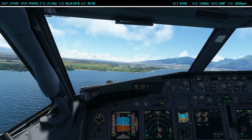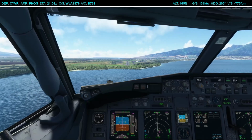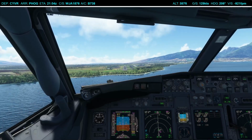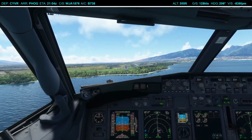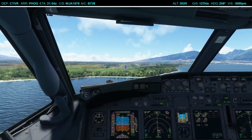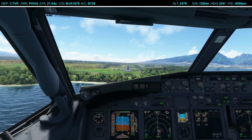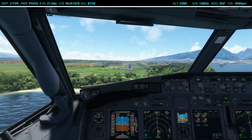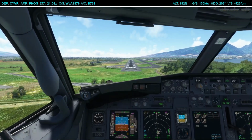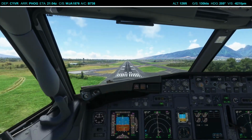See, I'm trying to turn left here, and the airplane does not want to move. Approaching minimums. Minimums. Continue. Showing 1 white, 3 red. That's okay. A little windy over the trees.